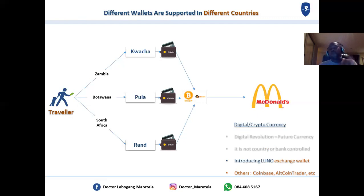And I want to believe the process is the same irrespective of what you are using, because right now we're looking at the example of LUNO, but it will be the same for every wallet because this is a global standard. So it is used everywhere the same way. You would transfer your money from the bank into an exchange, from the exchange into your wallet. From your wallet, you will then have your Bitcoin that you are able to use to purchase items. So really, that's what we are talking about.